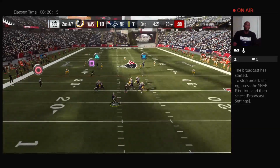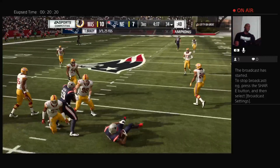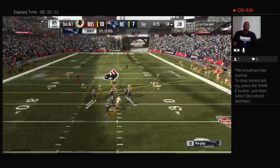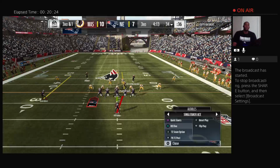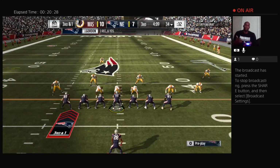They go play action for White. Now it's Brady. Over the middle, complete. That's Gordon. And he'll get it up near the 35, right at the 34 here. 6 yards is the pickup, and that'll lead to a 3rd down.